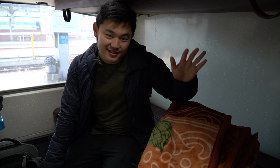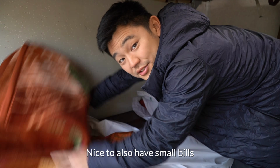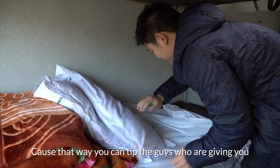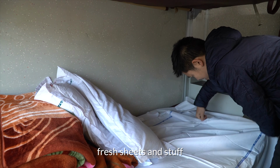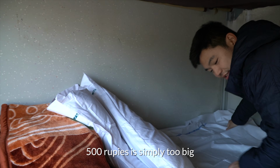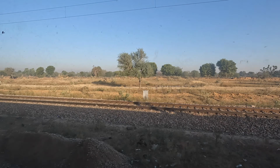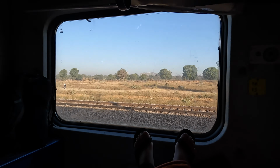Fresh blankets! Nice to also have small bills, because that way you can tip the guys who are giving you different sheets and stuff. 500 is simply too big. Bathroom, and the view from bed is not bad.